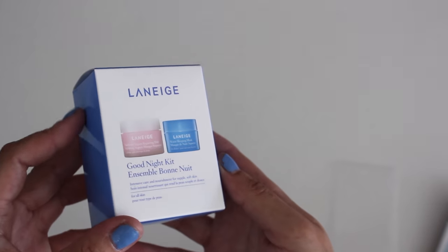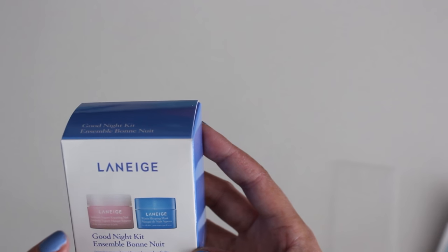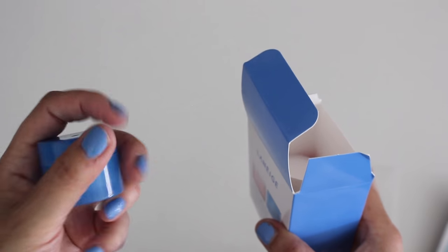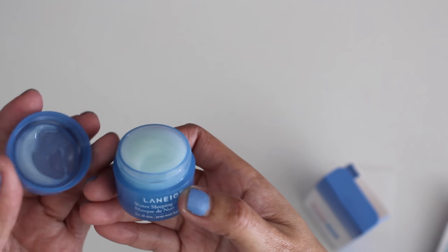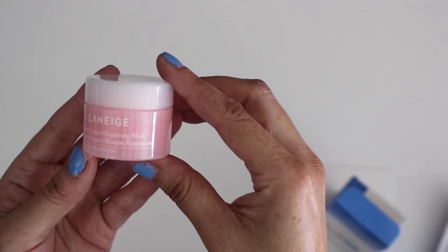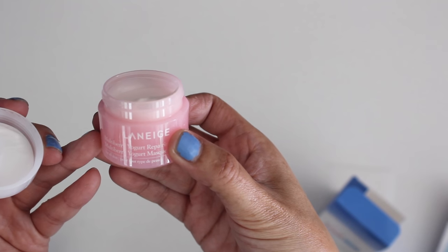Also found this Laneige Goodnight kit. Last time my mom visited, she really liked it, so I went ahead and got her another set. The repairing mask is really nice, really gentle on the skin, and it smells like raspberry yogurt. And you have the water sleeping mask. Let's show you what it looks like. It comes in a little traveling size like this. You just put a little bit and it goes a long way. This is your water sleeping mask, and then you wash it off in the daytime. And here's the repairing mask, it says multi-berry yogurt. You put it on for 5 to 10 minutes and rinse. It smells so delish. This was $5 for the Goodnight kit.